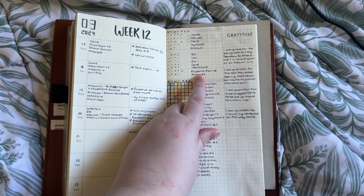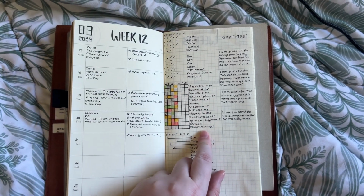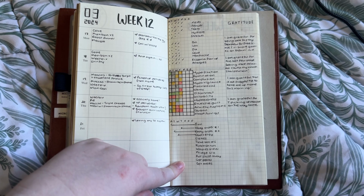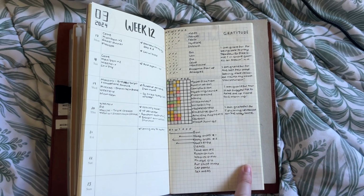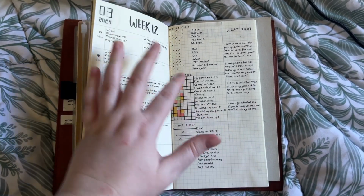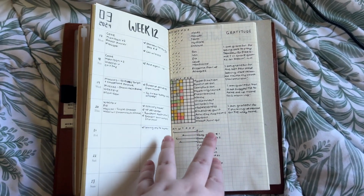Then I got my symptoms. This is mental health stuff, tracking. Then I got a space for my list of stuff I need to do for the week, and then I put gratitude on here because I did all this first and I was like, what am I going to put over here? And I was like, that's the perfect place for gratitude. So it's basically everything I could possibly need in one spread, which I like.